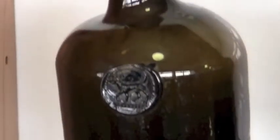Most of these have been in Australia now for 30, 40 years at least. Bought out, they were very popular in the 1970s, 1980s. Some wonderful historic pieces of glass.